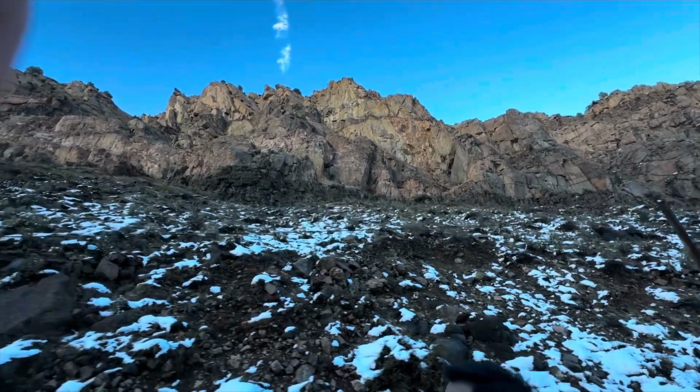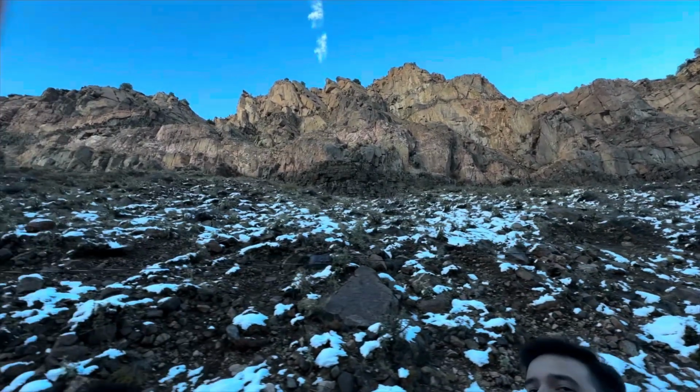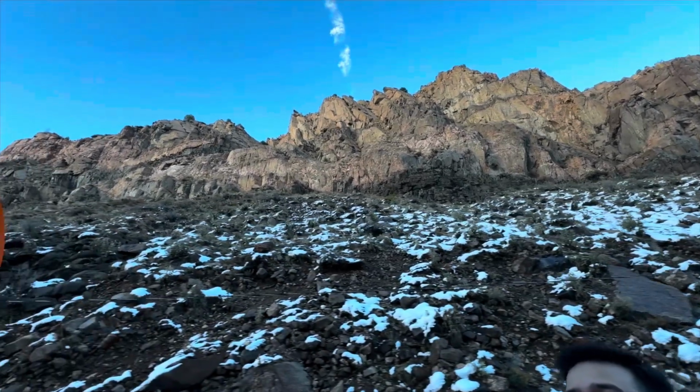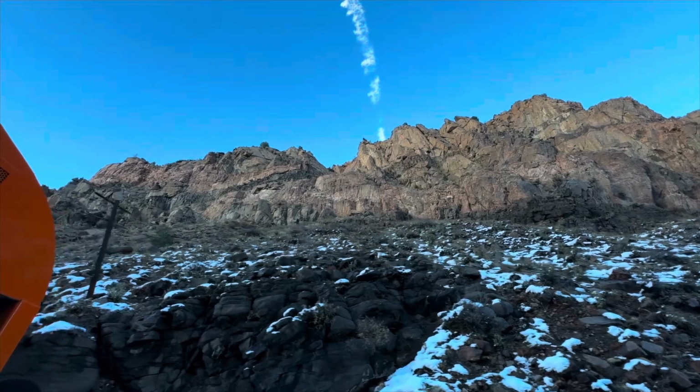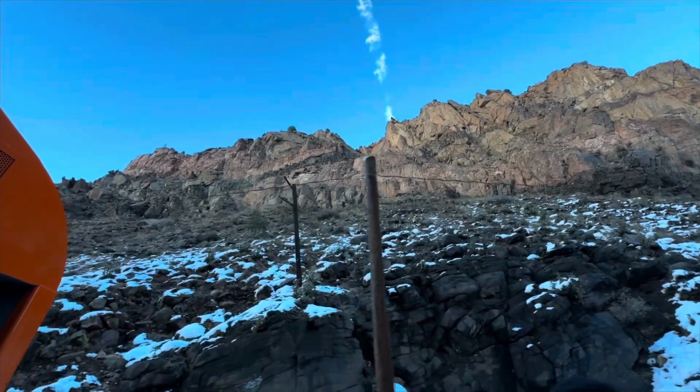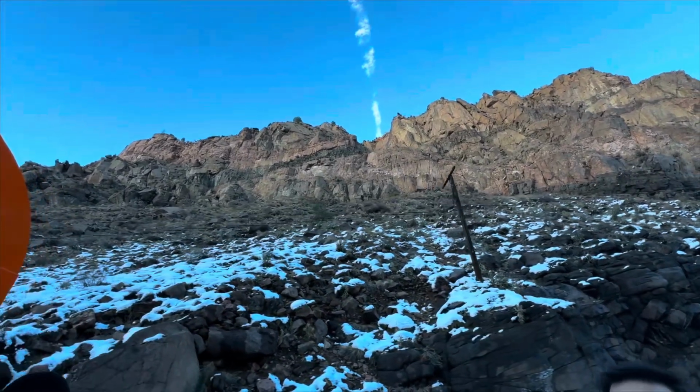Erosion, uplift, erosion. After this was cut through, it left that ray line and that ray line, which at one time was the same flow.